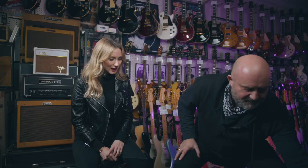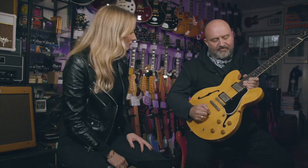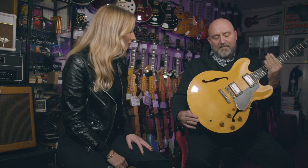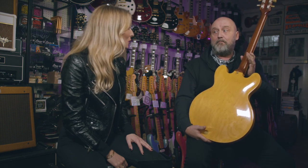Now this is, you know what it is because you just played one. This is a Gibson ES-335. It's a year later than the other one. This is 1959. It's in factory blonde finish. Basically, they made a handful of these. There's only 17 of these in blonde finish.